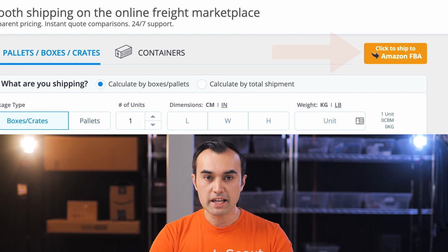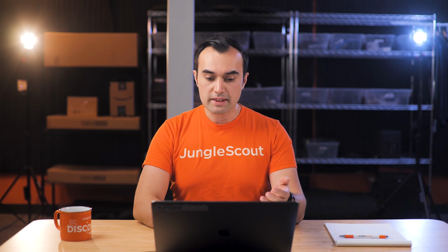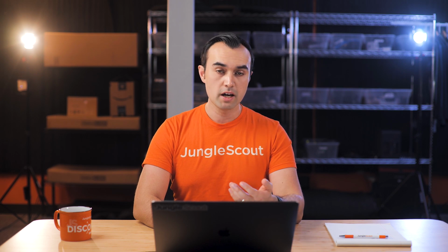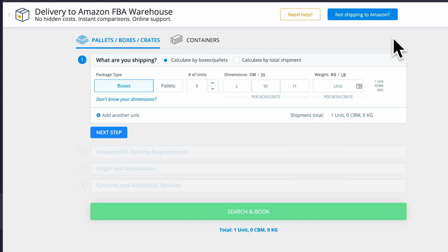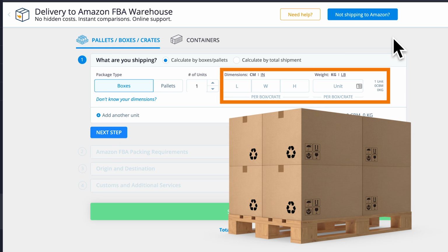First up, click up here to ship directly to Amazon FBA. The only reason I can think of not to is if you want to send it to your house first to inspect, which some people do. I prefer to send it straight into Amazon. If you've got a smaller shipment on pallets or crates, then you need to find out the dimensions and weight for each one, which your supplier should be able to tell you.